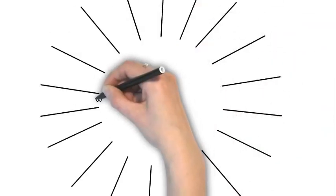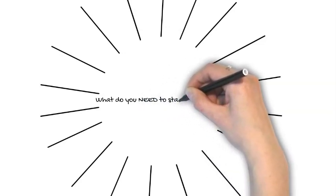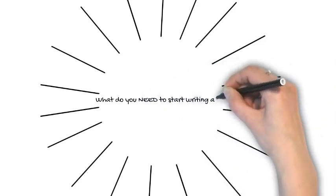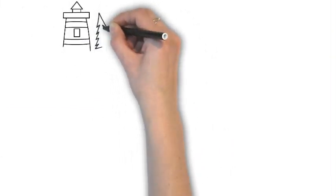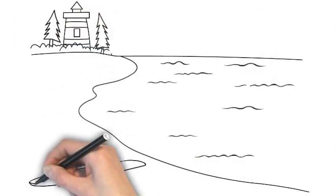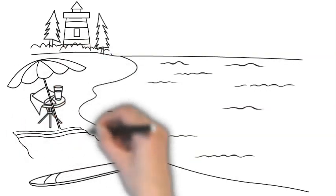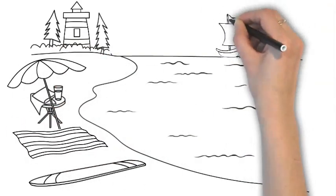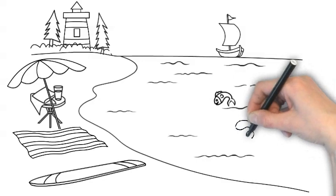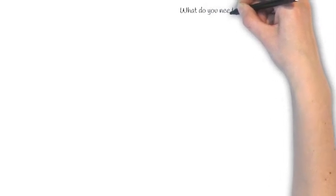What do you actually need to start writing your book? A lot of people will really get caught up in the details. They imagine themselves in a world looking somewhat like this, where their book has taken off, they've made a lot of money, and they're enjoying the high life from their book. But they get really stressed out in all the details that it takes to try and actually get them there. So the question is, what do you actually need, and is it as stressful as you've made it out to be?